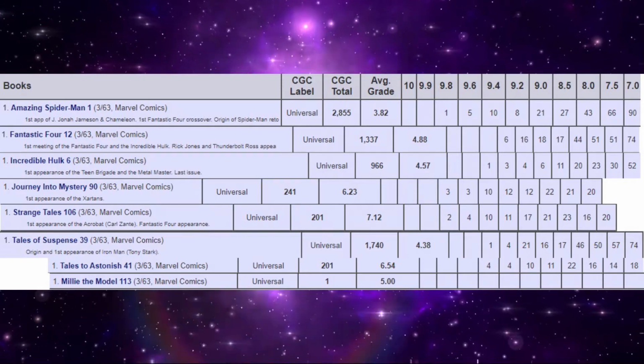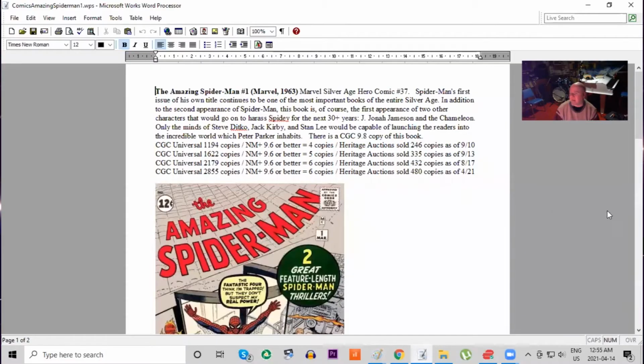So let's go look at some of the stats of Amazing Spider-Man #1. It is the 37th Marvel Silver Age superhero comic ever published. And of course, as I mentioned, it's his first ongoing title named after the character himself. And it also features the first appearance of J. Jonah Jameson and the Chameleon. And we've got the classic team of Stan Lee, Jack Kirby, and Steve Ditko working on this book.